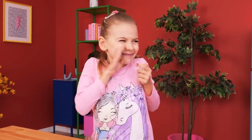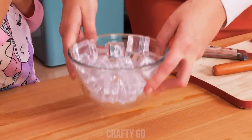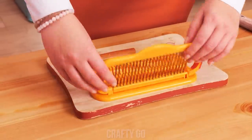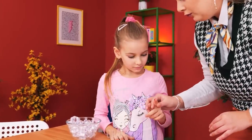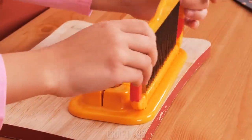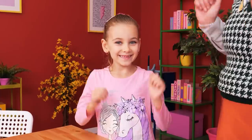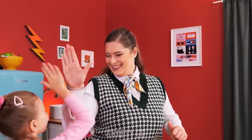Uh-oh! Ouch! Mommy! We need first aid! Ice cubes! Dip it in! This sausage cutter is safer than a knife! Just pop the sausage in, then slice! Oh, be careful! Ta-da! Yay! I didn't hurt my finger! Yes!